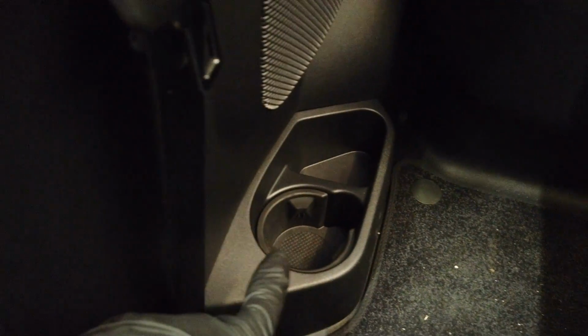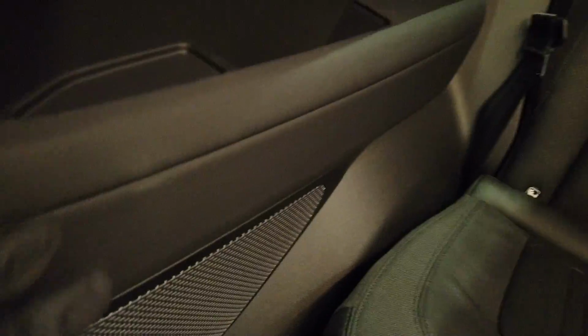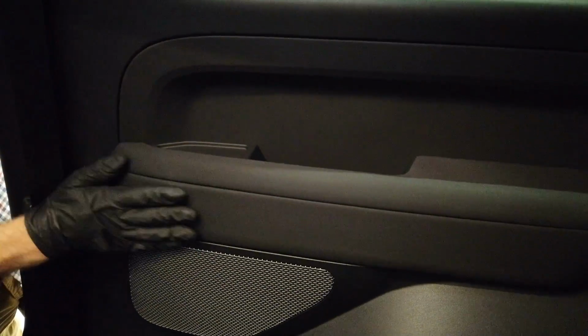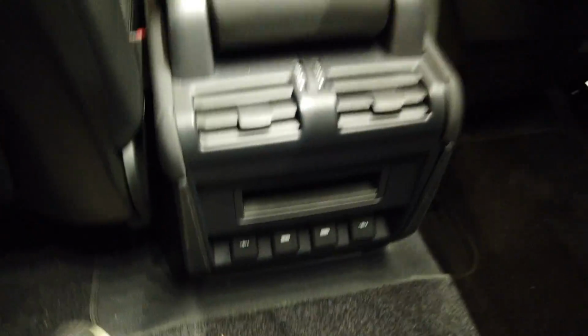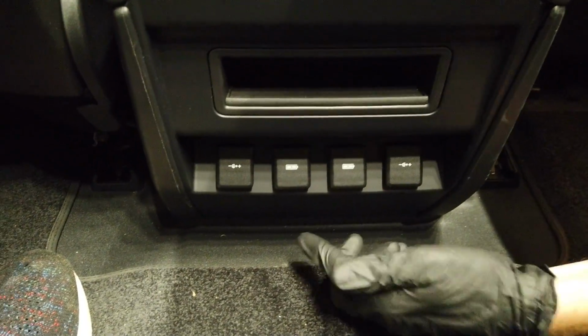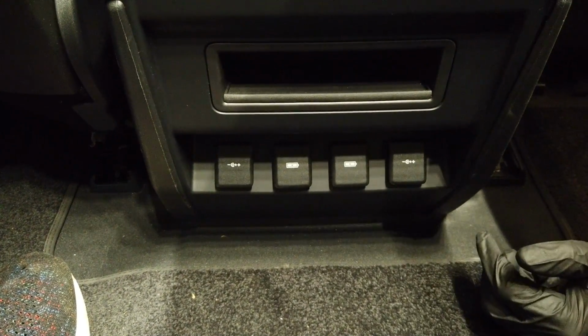You've got some extra drink holders, and this is all quite nicely finished for the back seat. You've got nice grabs, speakers. You've got USB ports down here as well. You've got all the USB ports like on the 110. Yeah, you've got all your charging points and USB.